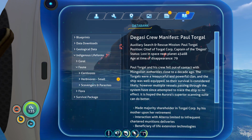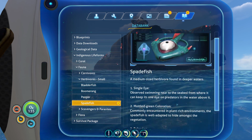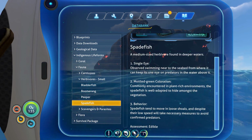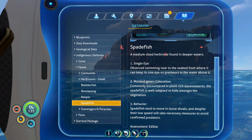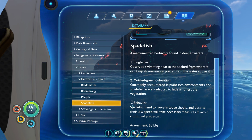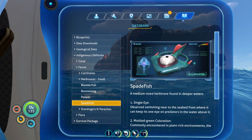Indigenous life forms, fauna, herbivore, spadefish. Medium-sized herbivore found in deeper water, single eye, observed swimming near to the seabed from where it can keep its one eye on predators in the water above. Mottled green coloration, behavior, edible. Okay, so it is edible.